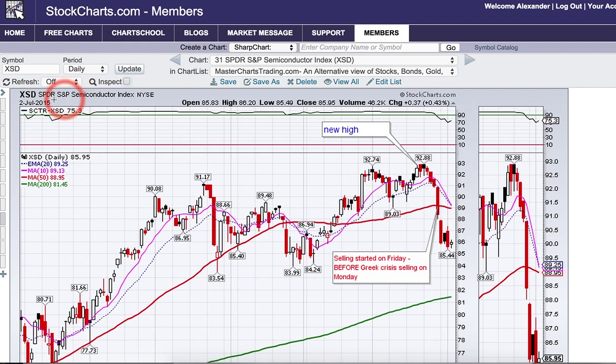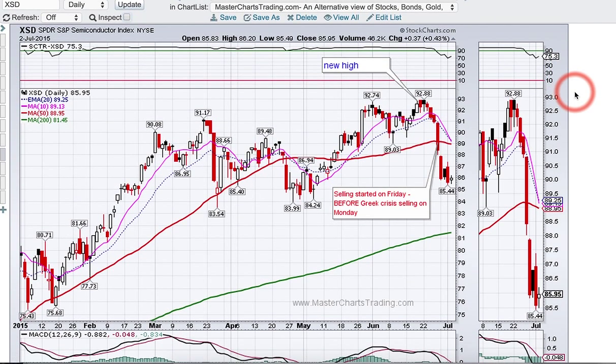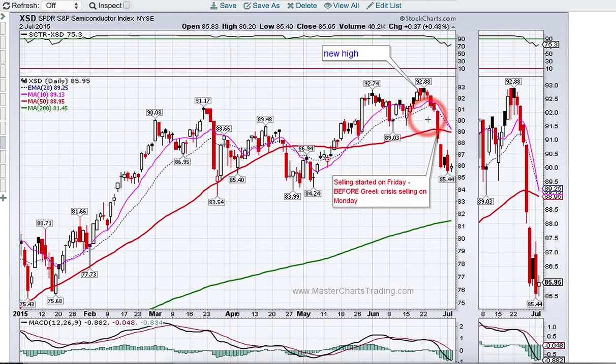Also, I wanted to show this chart of XSD, the semiconductors ETF. Now, I know it's not a very highly traded ETF, but it's still a very good indicator of the industry group as a whole, because it's a very diversified ETF. So you can see that the selling in this tech sector started even earlier. It started on last Friday, before the Greek crisis news that broke over the weekend, and Monday selling took place here. So this was an interesting tell that the high volatility and high beta end of the market reacted before even the Greek news broke out.